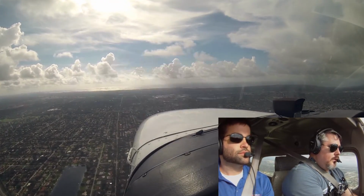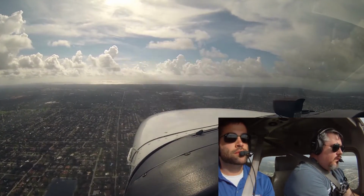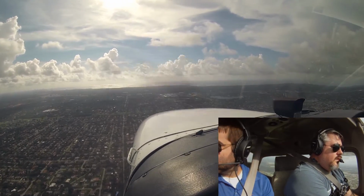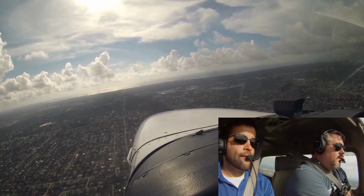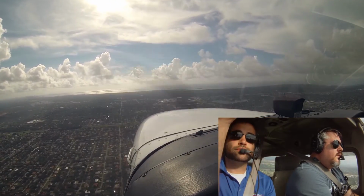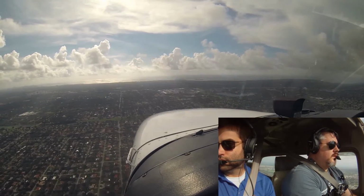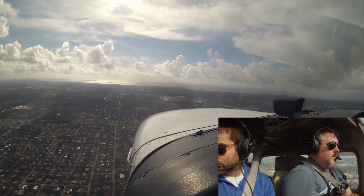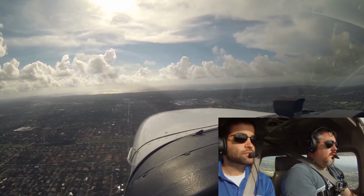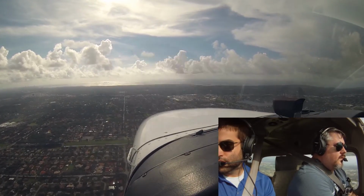I'm still climbing. Tamiami Tower, November 277 Kilo. Aircraft calling Tamiami Tower, radio is unreadable, say again. November 277 Kilo, Bonanza 277 Kilo, Tamiami Tower. We're lined up at Lindbergh's runway 9, we'll be rolling in a second here. The radio is completely unreadable.